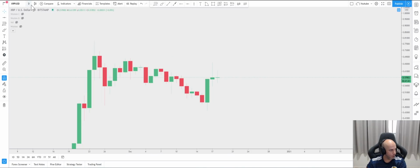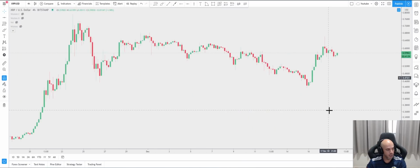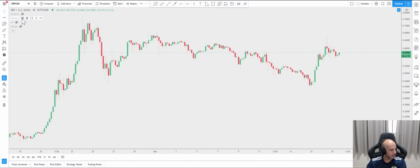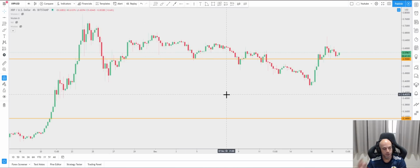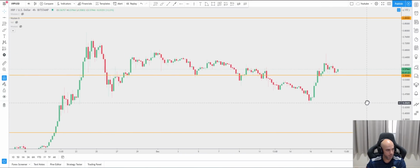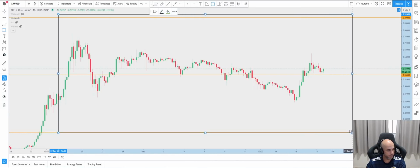Let's take a look at the 4 hours, because we have something special here that we have been talking about for a long period of time. You guys are familiar with the 55 big boss, a strong and magnetic level. We've been talking about this guy for a long period of time. You guys remember when I said this was the average comparing both ranges right here.